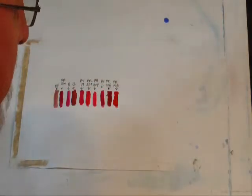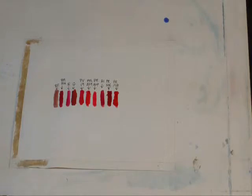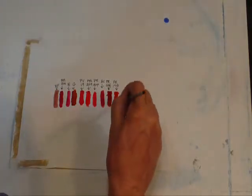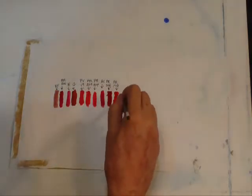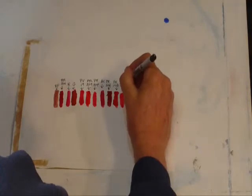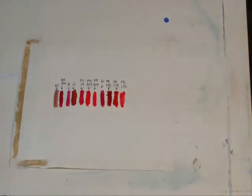Pigment red, the last one. This is called permanent red. This is PR 112. And it's not too bad, in my opinion. A little more transparent. When I put it on there, it feels more like a dye than a pigment. It's very fluid. And that particular one, PR 112. Now that's just a demonstration.